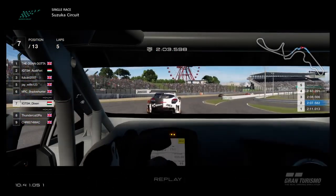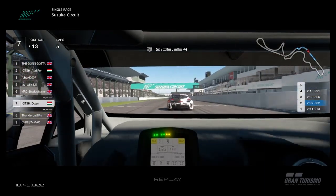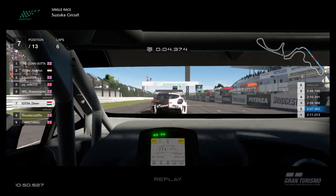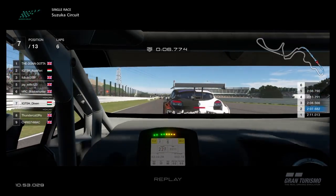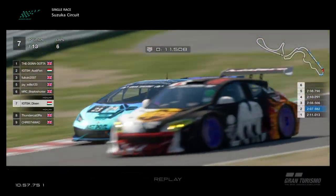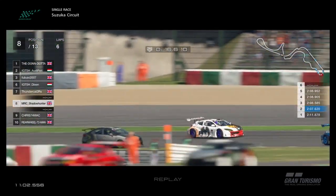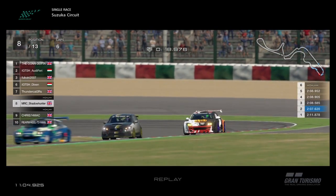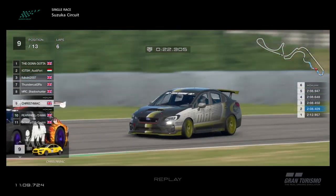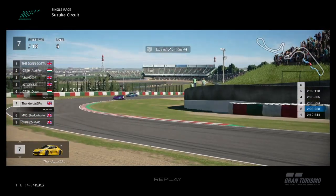So we'll go on board with the Hungarian driver. I want to say braking down into turn 1. Gonna guess Shadowhunter goes defensive. Oh no, he's leaving the door open there. Yeah, no, he left the door open. Dixon gets past, unfortunately Shadowhunter does just take it, but recovers that really well. There's no grip on that, and Chris Mack very generously backs out of an overtake on Shadowhunter there. So Shadowhunter down to 8th now.